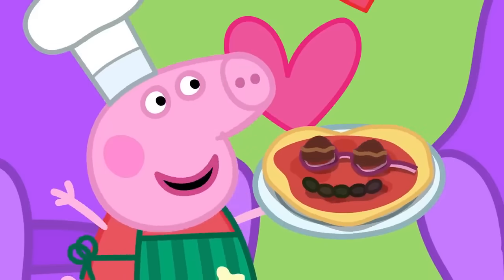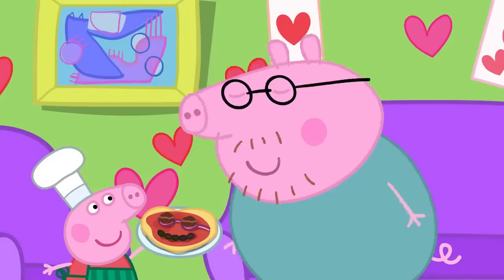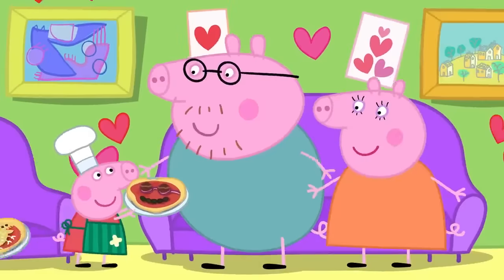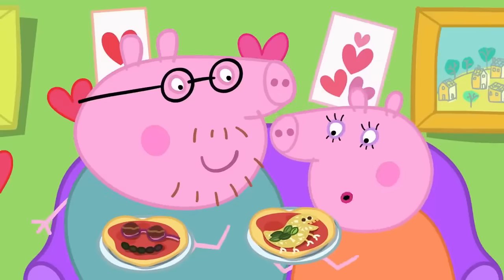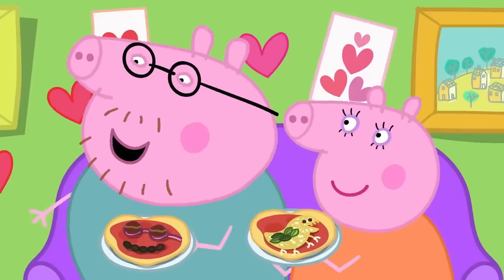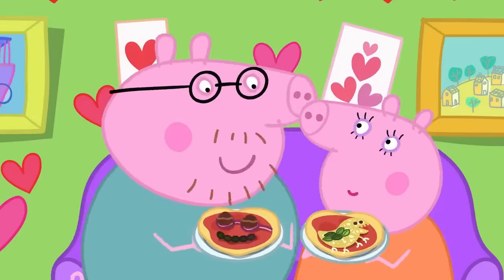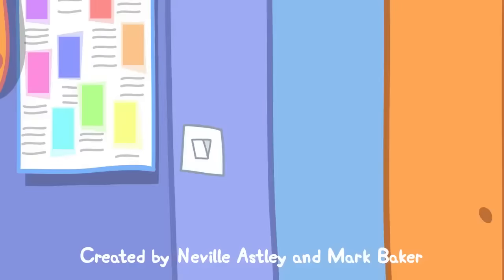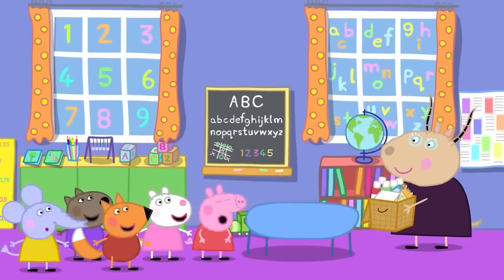Here are your extra special Valentine's Day pizzas. Chocolate cake? My favourite! Dinosaur! A spaghetti dinosaur! Thank you, Peppa and George. They look too good to eat. Mummy and Daddy Pig think their Valentine pizzas are very special indeed. Phew! Wow! Oh, good Daddy!